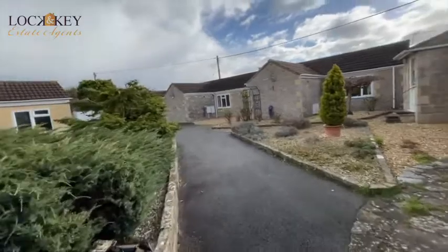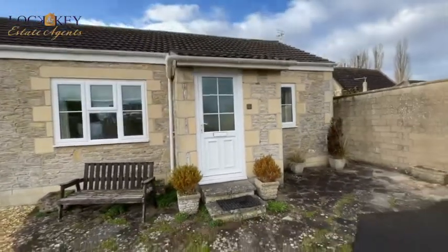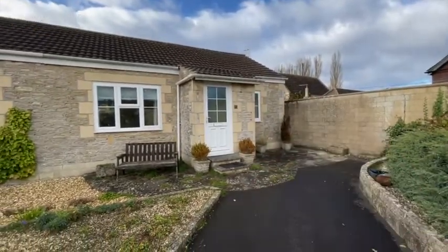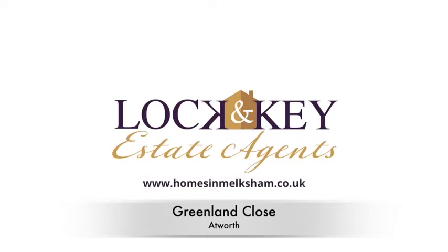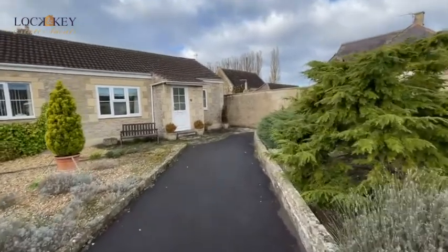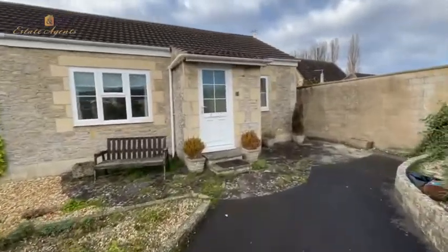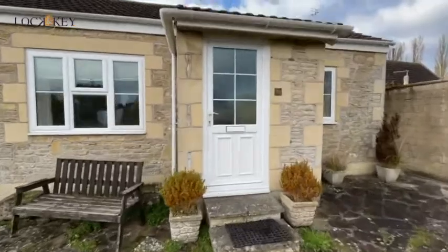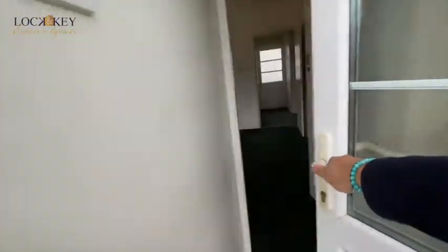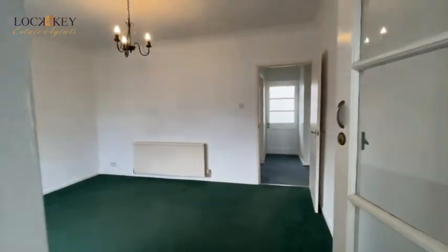So while we're outside, turn the camera around one more time. And where we're going to go is in there and take a look at 6 Greenland Close. So as promised, guys, as we walk ahead, let's have a decent look inside. There's a little porch, steps going up to a double glazed entrance door. Let's take a view inside the property. I'm just going to close the door behind me.